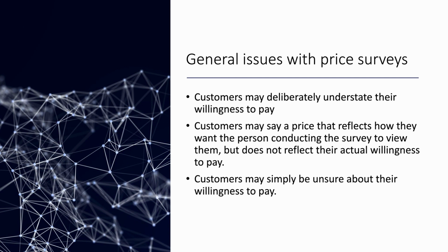The general issue with pricing surveys is that sometimes customers may deliberately understate their willingness to pay. So people have no reason to tell you their actual willingness to pay. And second, customers may say a price that reflects how they want the person conducting the survey to view them, but does not reflect their actual willingness to pay. So in this case, it's tricky because their response could be either higher or lower than their actual willingness to pay, depending on what customers think they want to achieve.